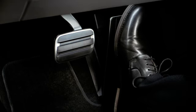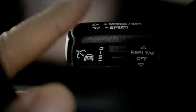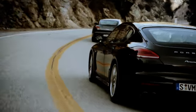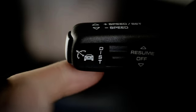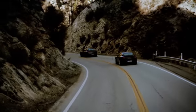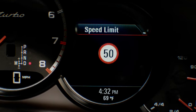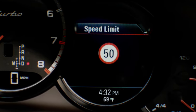To interrupt adaptive cruise control, simply press the brake pedal or move the stalk on the steering wheel to the off position. Start adaptive cruise control again with resume. The optional speed limit display informs you of speed limits, overtaking restrictions, and when they have ended.